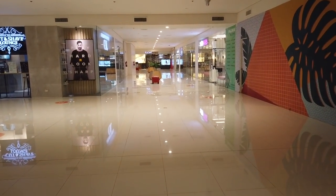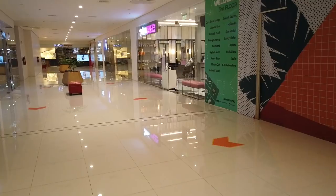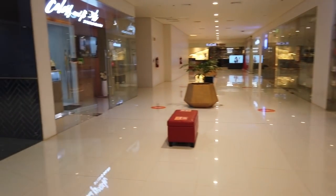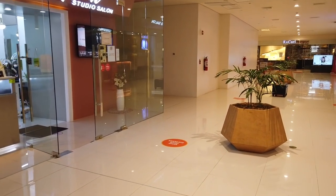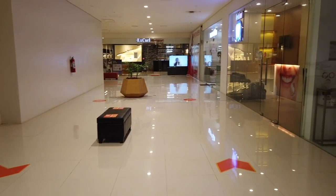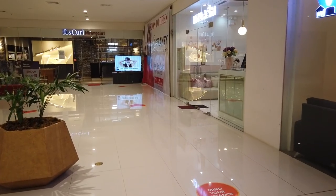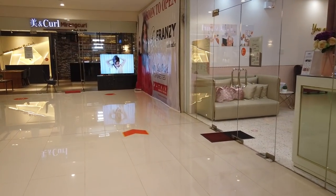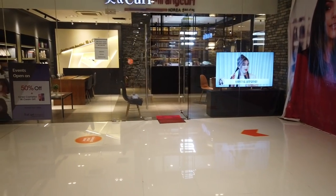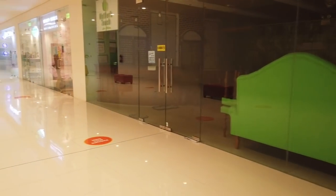Then you got all the beauty area, beauty salons. You go around. Wellness, third floor. So you got a cut and shave, Salon de Rose. That's the cut and shave. Color and Peach Studio. Beauty giveaway, dental hand. My Lash. Francis Salon will soon be opening on this corner. Whatever, Mirang Curl. So that's Korean curling again, because they're very common now in Cebu City. All the Korean salons.